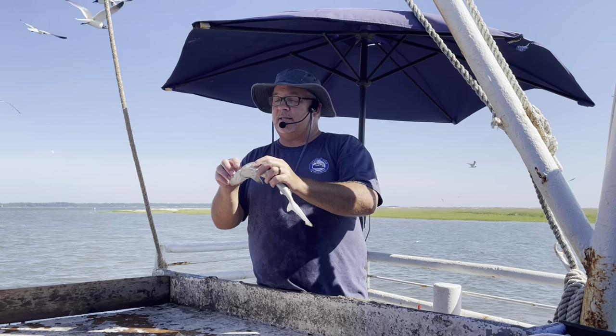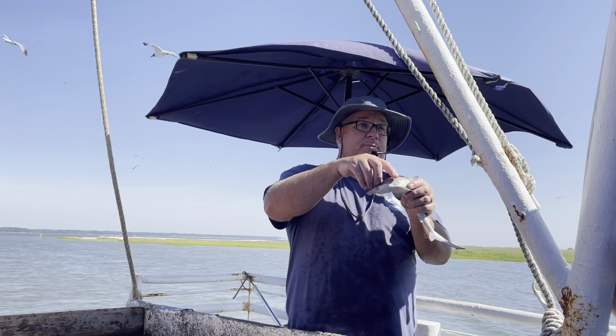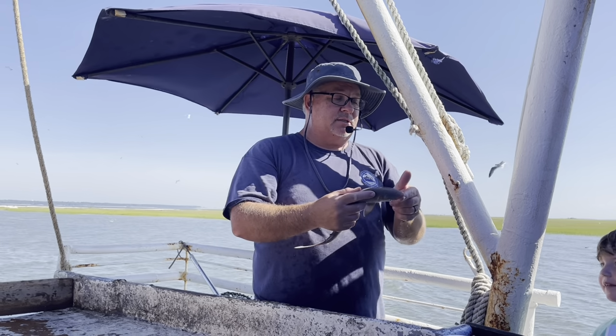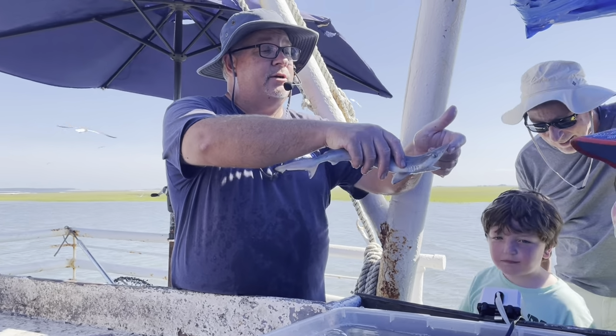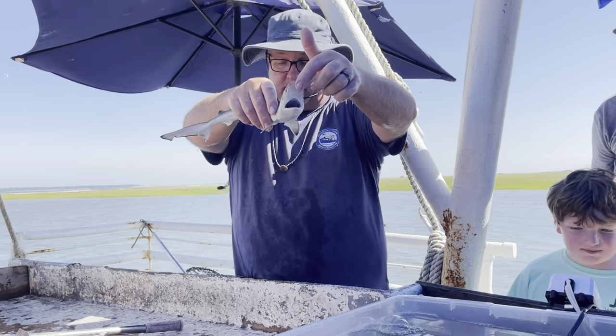Notice here on the side, these little slits. We talked about the gill slits, sharks and rays having multiple gill slits to breathe through compared to the fish. We're going to open up his mouth here so you can see the teeth. Little tiny teeth, but they are rather sharp. This is primarily a fish eater, so he's got long, pointed, sharp teeth to grip on to fish.